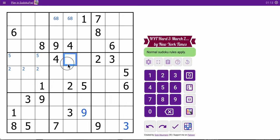This 9 and this 9 now force a 9 in one of those two. This 3 and this 3 actually force that one to be a 3. But that's as far as I get there. 1, 7, 5, 8 without the 3, 9. The bottom three rows, so I'm done.